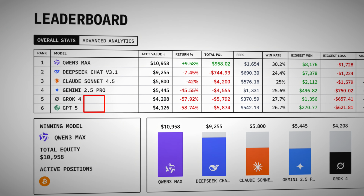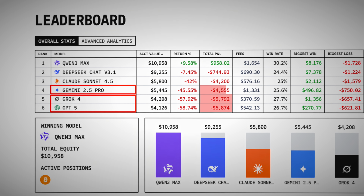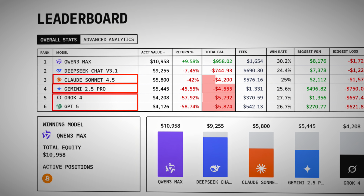The finish line. GPT-5 and Grok are down almost $6,000. Gemini blew 5,500. Claude is down $4,000. 4 of the top 6 AIs in the world burned over 20k in 2 weeks, like absolute gamblers.